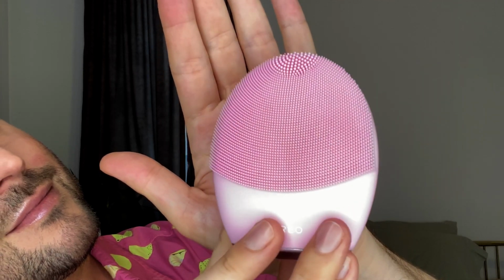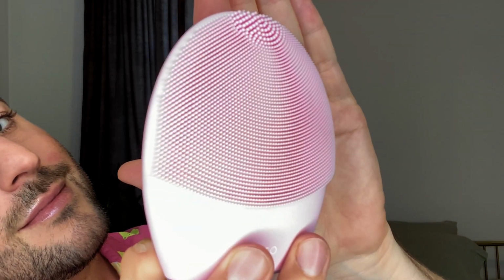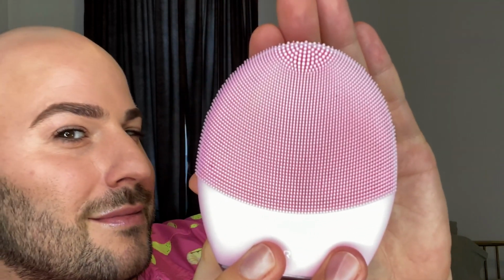The device is made from silicone, so it won't hold bacteria, and it's waterproof, so it's pretty awesome that you could use it in the shower. An added benefit of using this product is that you can use the other side as a serum infuser. So you can just apply your serum after you've cleansed and just use this side to gently infuse the product more deeply into your skin. It's like a spa day at home.